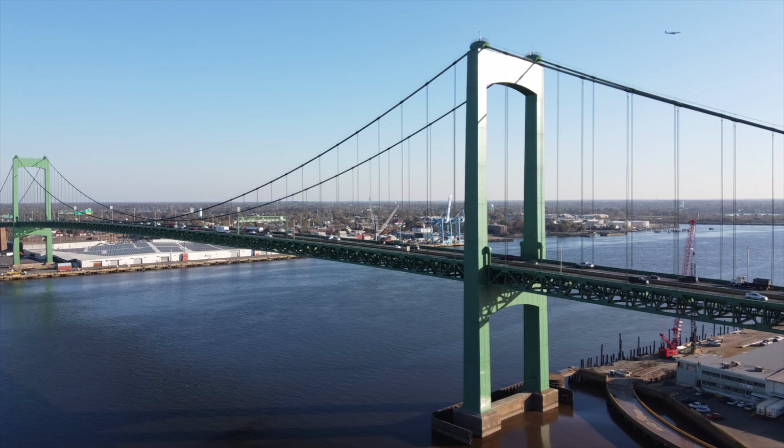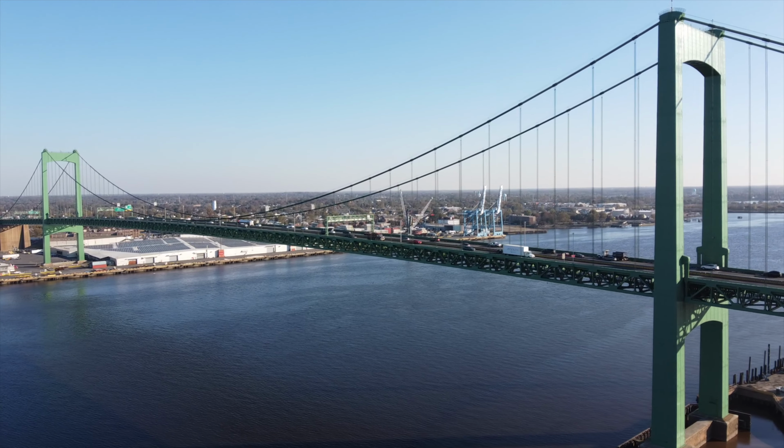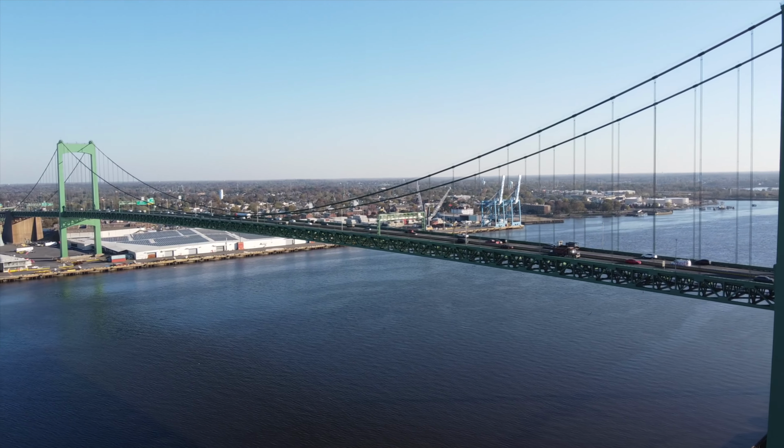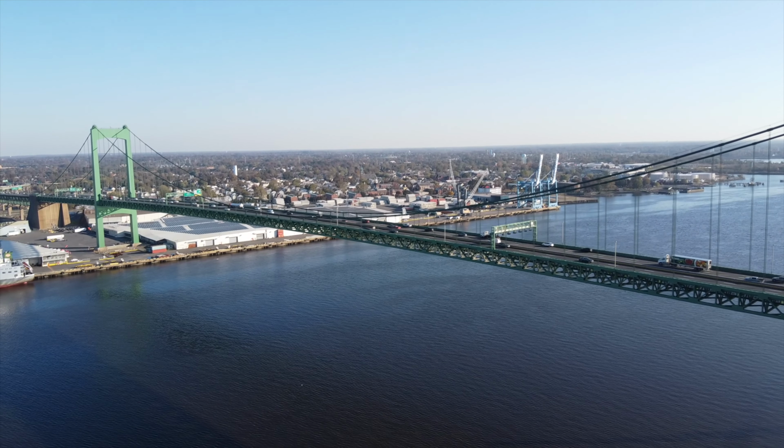You can also fly down to the Walt Whitman Bridge if you want to, but that's going to be my next spot. I've got a totally separate spot to fly. But if you kind of wanted to kill two birds with one stone, you could do the boat and you could also go down and fly the Walt Whitman.